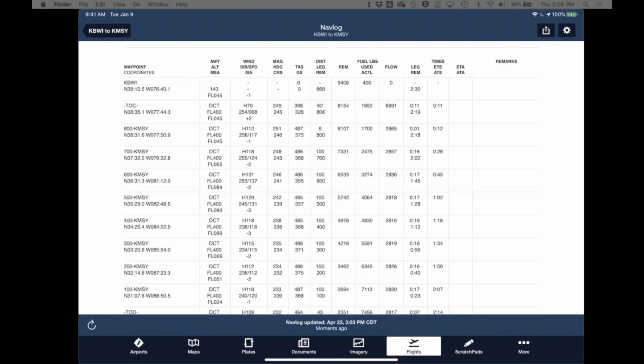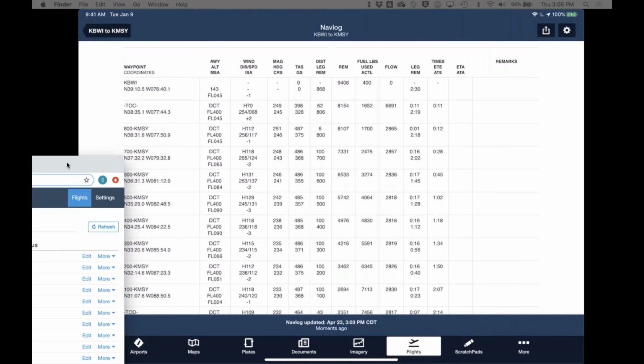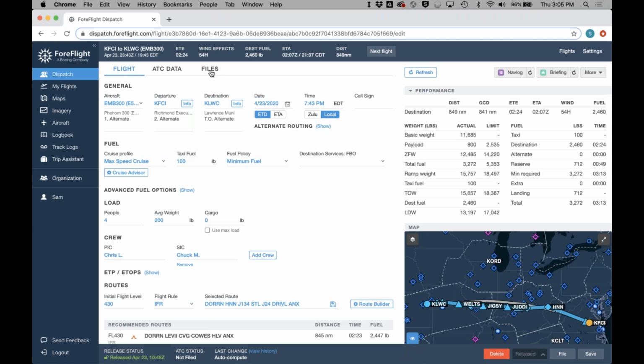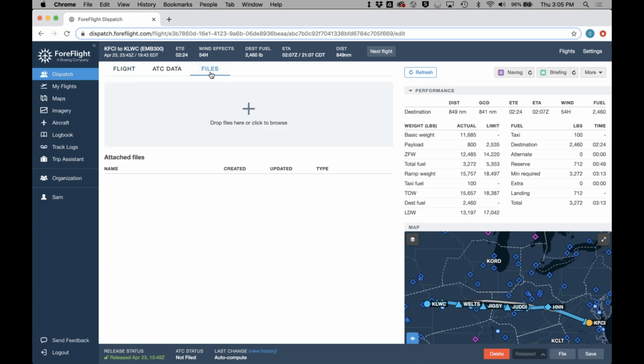Another question is, can we add functionality to add files to flights in the web browser? And that's another one of these features that is available with ForeFlight Dispatch. If I go ahead and bring up a dispatch window here and look at one of these flights, what you can do here is go over to the Files tab, and you can drag and drop any files that you want to share with the crew members directly from your browser, and those will be added to the Files tab within ForeFlight. So if you want to share files with pilots and not have to rely on them to add them to their own flight plan, then Dispatch is the way to go, because we've built this to be incredibly seamless and fast.